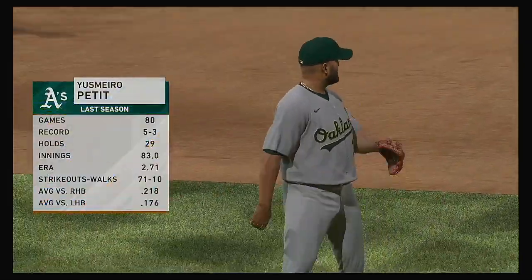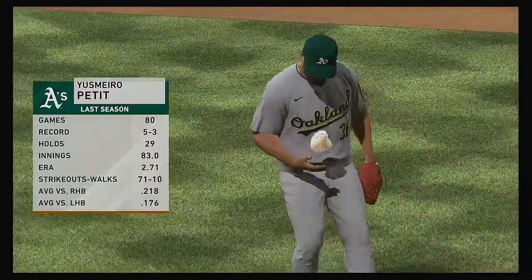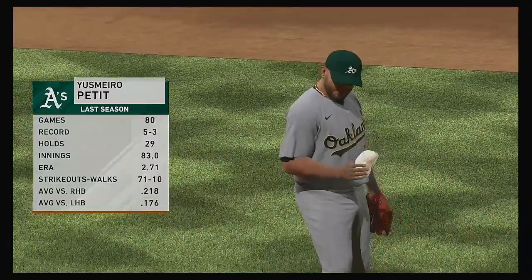Ladies and gentlemen, your attention please. New pitcher coming on now, the right-hander Yusmero Petit. Number 36, Yusmero Petit.